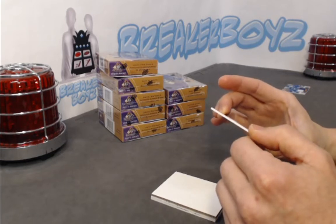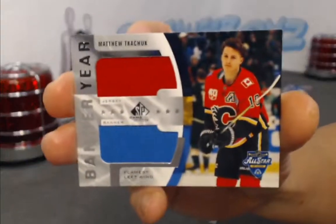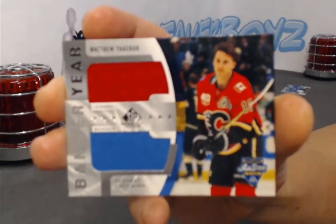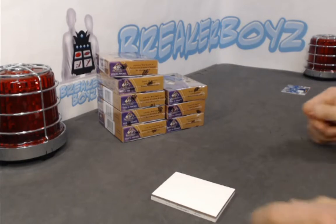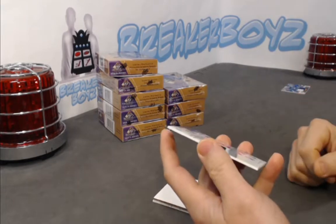I like this better. Nice. Banner year of Matt Tkachuk, and they changed the design. They actually have a piece of the jersey and a piece of the banner. Some of those old banner cards, I mean, they're cool to look at, but I'm not much of a fan of a random banner being the memento. But yeah, I like that.